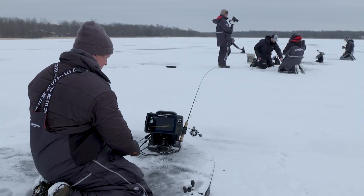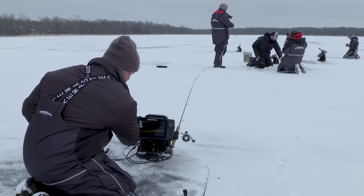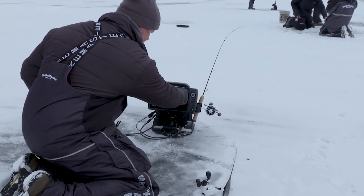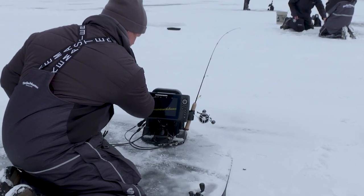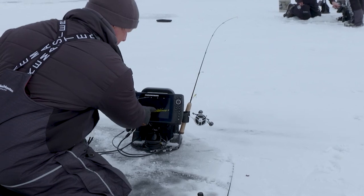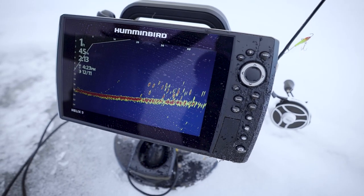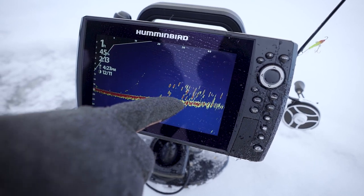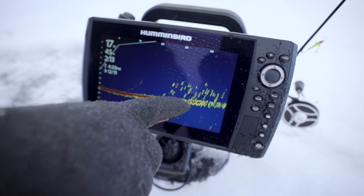So how this technology works is, here's my Y axis, that's giving me depth, and then across the top, that's giving me distance out. So I can bring my finger over and I can hit 30, and I can see that's the leading edge of the school. And then that school of fish extends out to 40 feet, and then bring my finger over here and say, hey, they're 16 feet down.